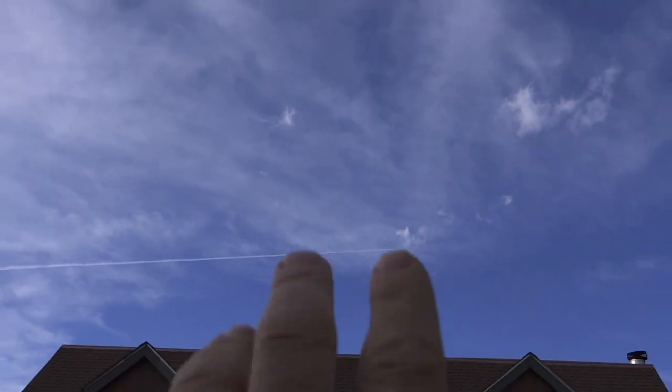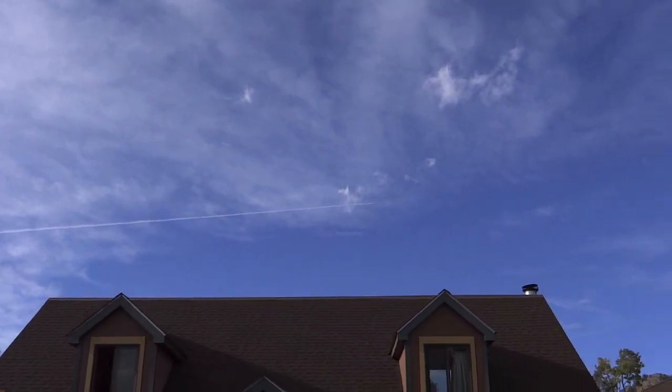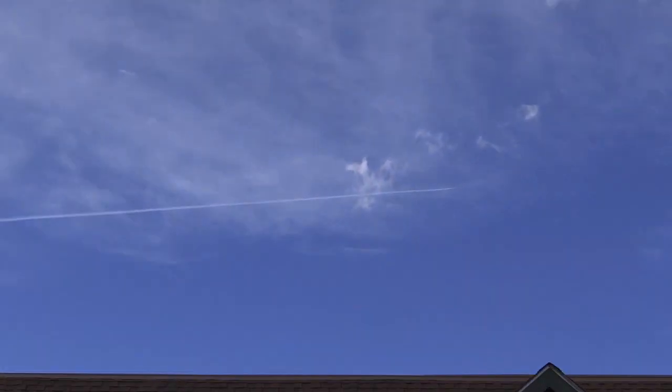Alright, so it looks like he's going through this structure right through here. And we can kind of see that it has a little oval shape with indentations on either side. And then the whole thing kind of roughly radiates out. And he's going through the heart of that hub, if you will. And he's slow. He is slow moving.